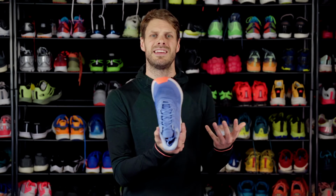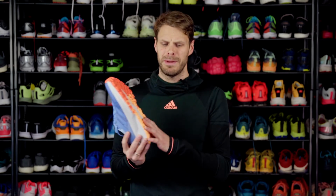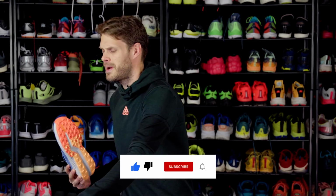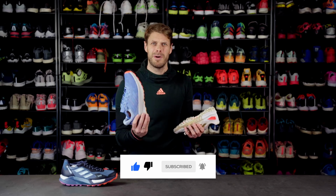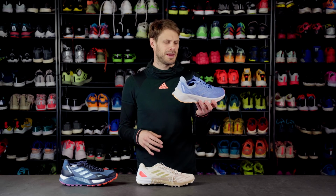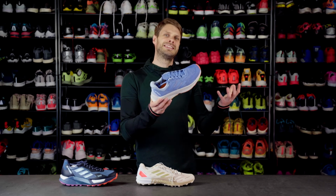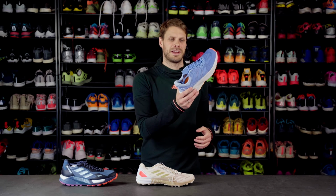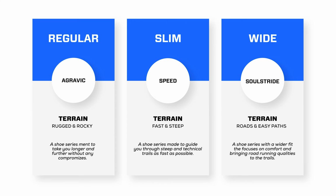And you can see it in the entire shoe. You have a little bit fewer lugs than you might find on the Agravic range. You have a little bit more weight and a little bit more cushion than you find in the speed category. So this is the daily trainer, more casual trail running category. And that is basically it.